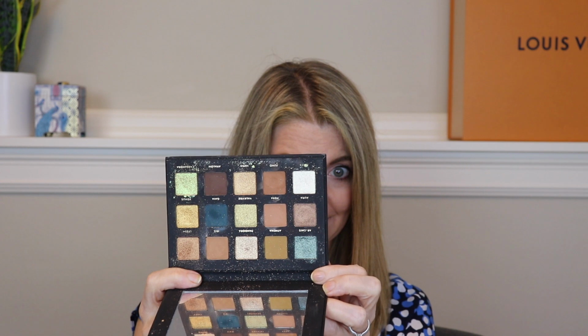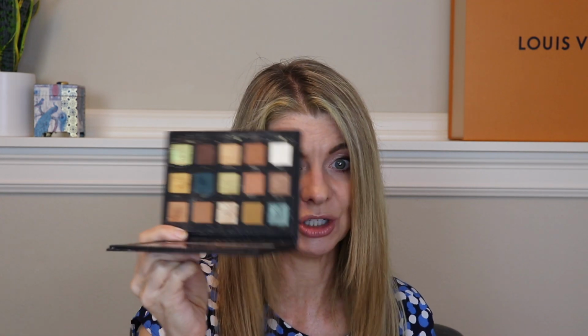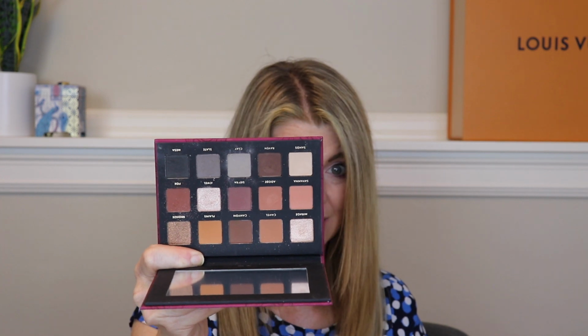How about this one? Yep, you can call it Natasha Denona. I can't even remember what palette this is a dupe of, but you can totally tell it's a dupe of that Natasha Denona palette. And the quality is really good, especially for the price, usually $12 to $16. It's great. And here is another, the Sahara palette. It's another Natasha Denona dupe.